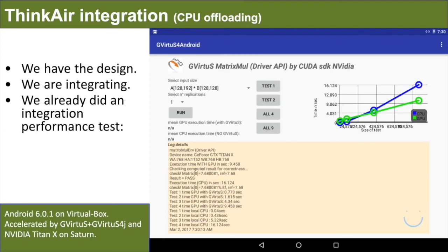So we tried to merge the two offloading software in order to test a full CPU and GPU offloading scenario, and the one shown in this slide are the results. As you can see, for a small amount of computation load, of course, the local computation is preferred, but as the computing load increases, the offloading option is the best one.